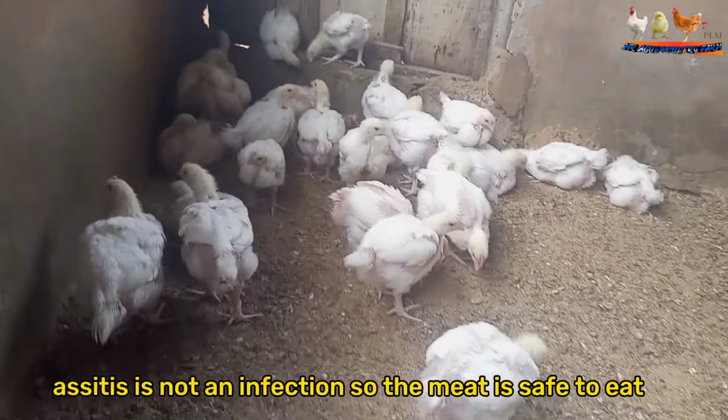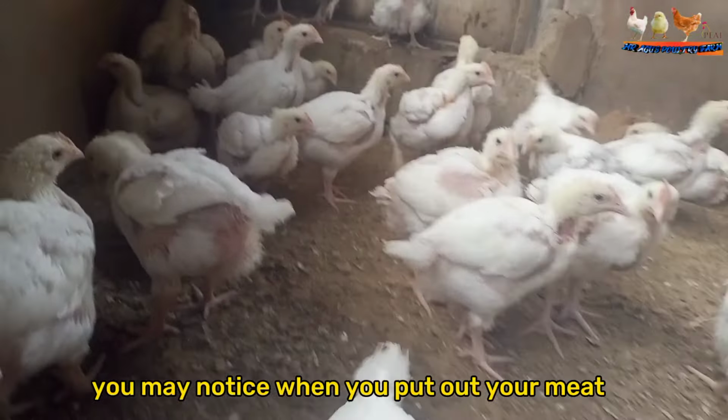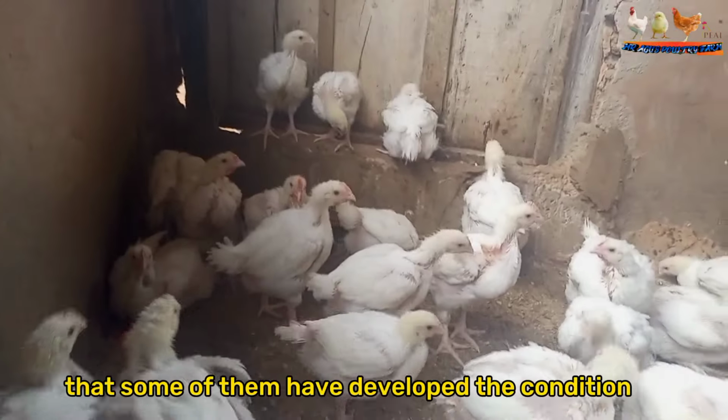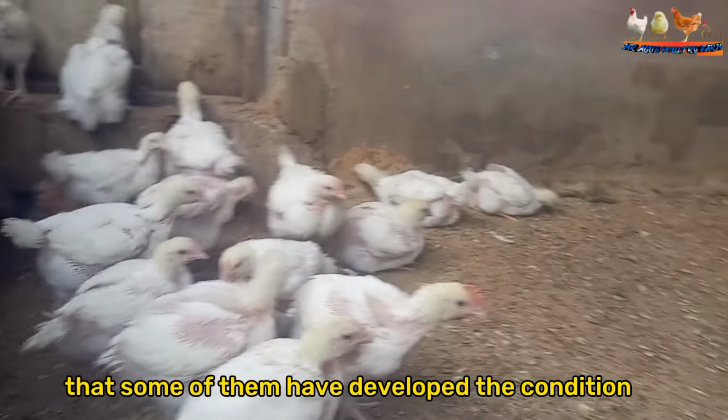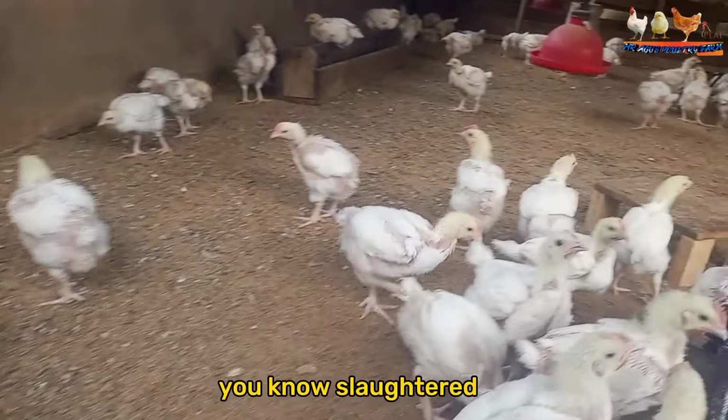Ascites is not an infection, so the meat is safe to eat. You may notice when you butcher your meat chickens that some of them have developed the condition and didn't show outward signs before being slaughtered.